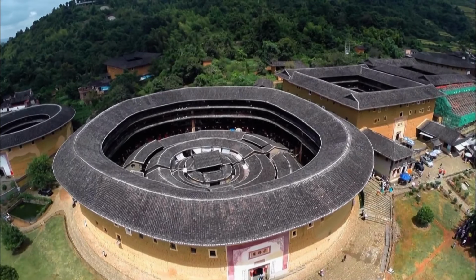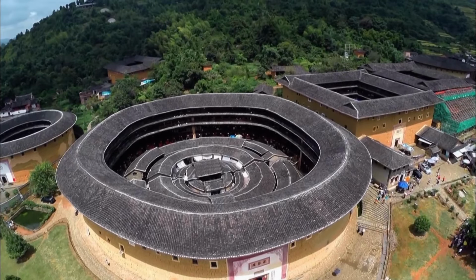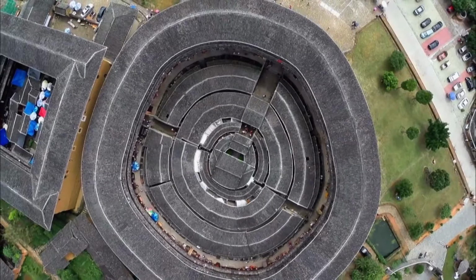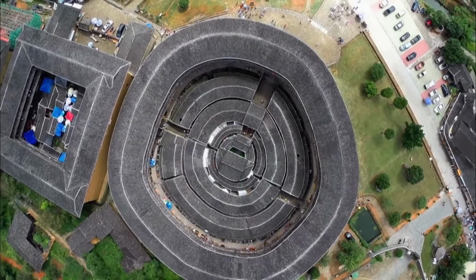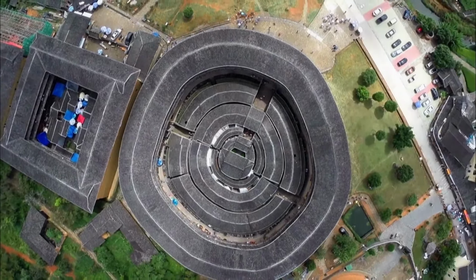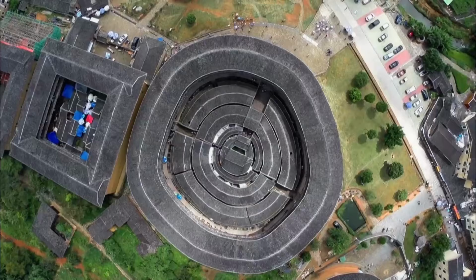In a rapidly changing China, I wonder what the future has in store for these unique dwellings. Are they destined to become museums as mere relics of the past? Or will they be able to draw a new generation of young people by adapting to the demands of modern convenience?